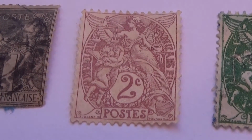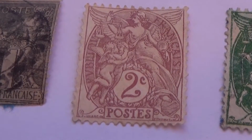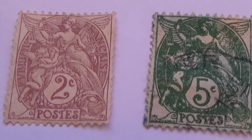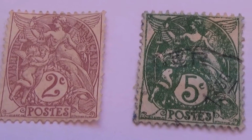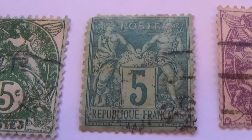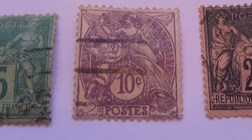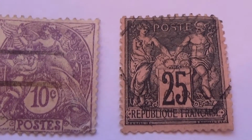And we go to a 2 cent right here. Very delicate looking, elegant looking. And then the 5 cents. Same design, just different colors. Okay, then we go into the 5 cents. And then going back to that same other design as the 5 cents, we get a 10 cents. And we moved up to a 25 cents.